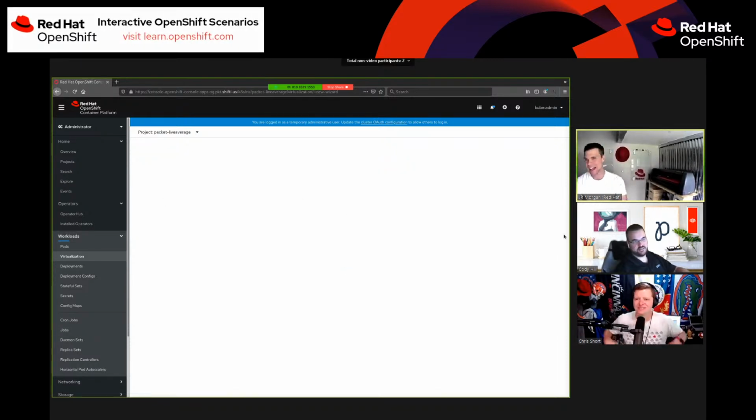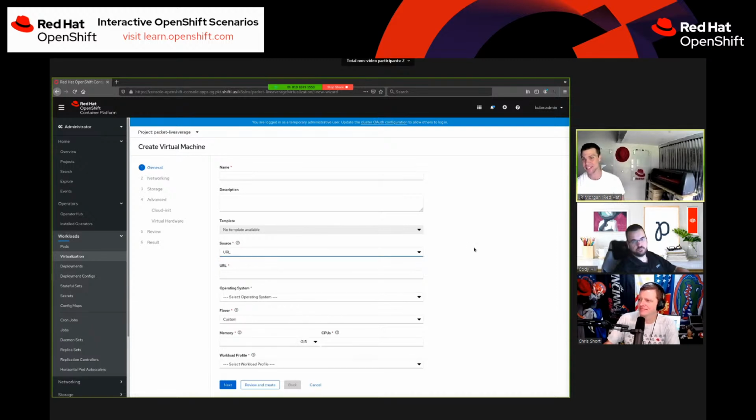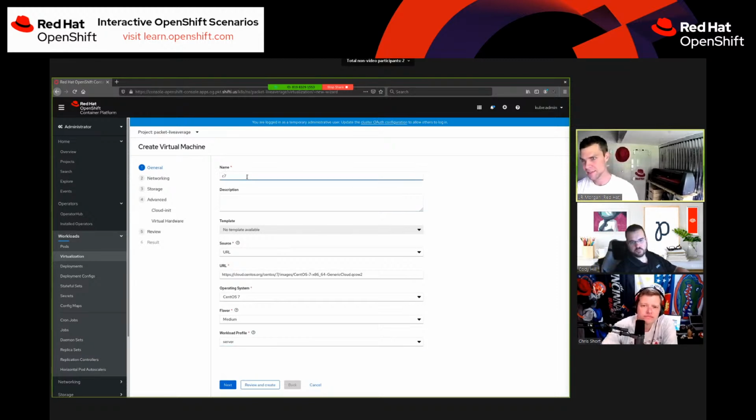And again, if you already have a QCOW image, it does support specific formats. I'm actually just going to pull this directly, because my internet could not handle serving this up from my house. I'll pull this directly from cloud.centos.org. We could do that pretty quick and easy. CentOS 7, probably not be deploying that one. We'll select flavor size medium. Definitely server. Call it C7. Should be able to go to next.